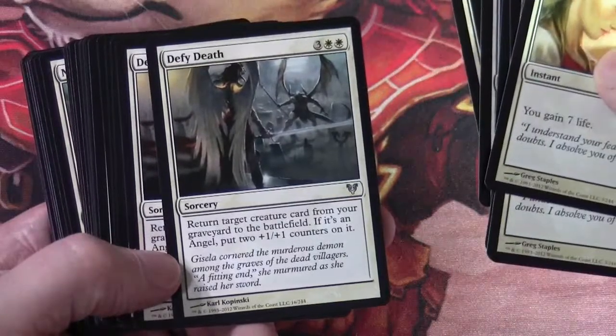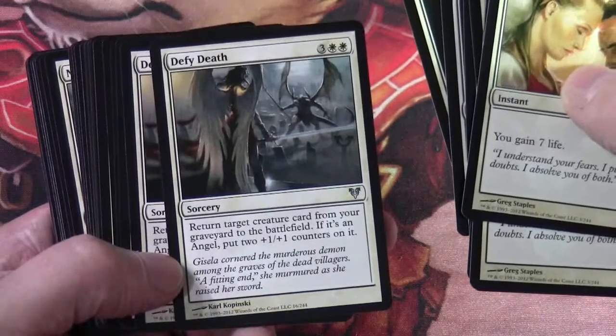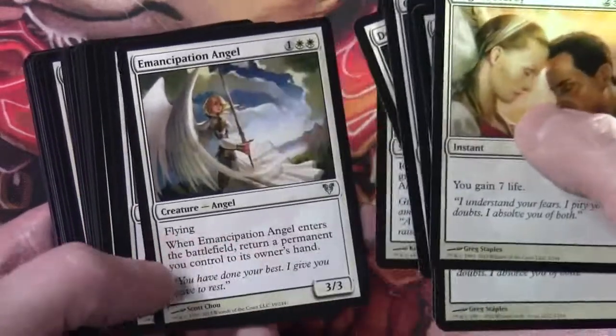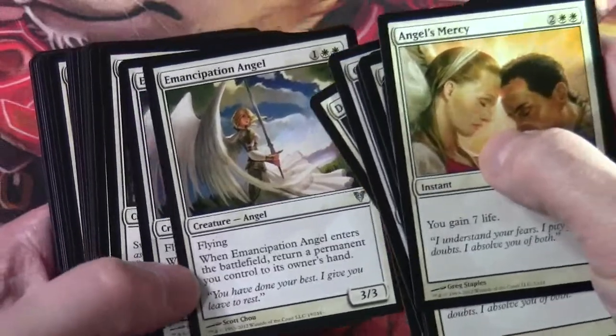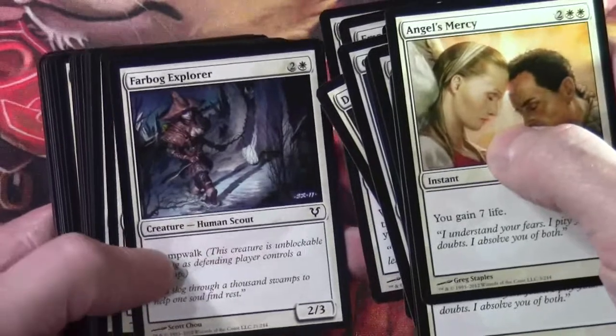Defy Death. Return target creature card from your graveyard to the battlefield. If it's an angel, put 2 +1/+1 counters on it. So you can see another angel themed card. Emancipation Angel. Firebog Explorer.